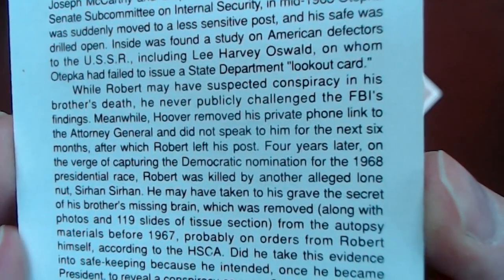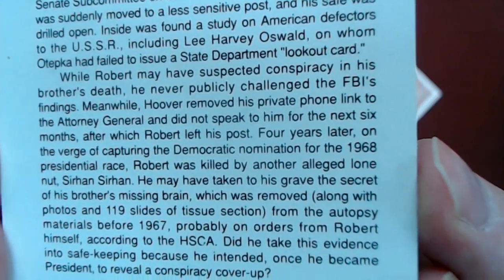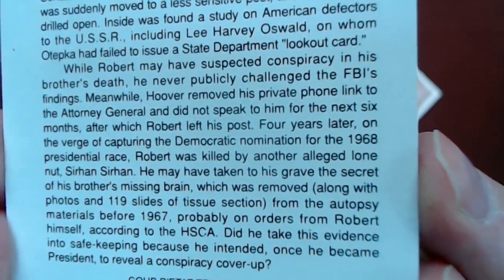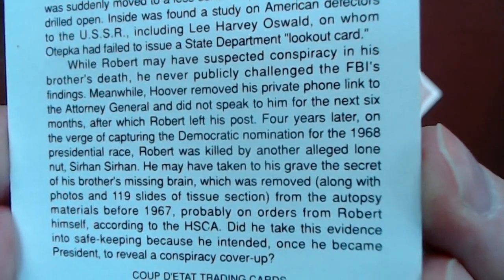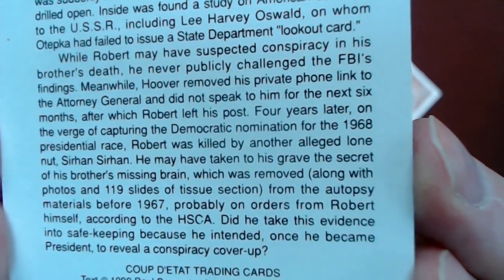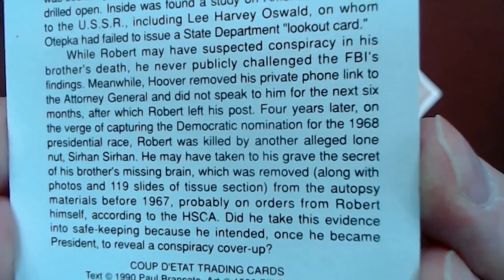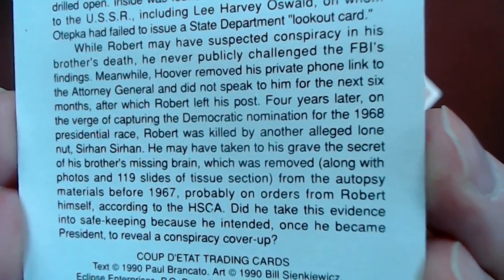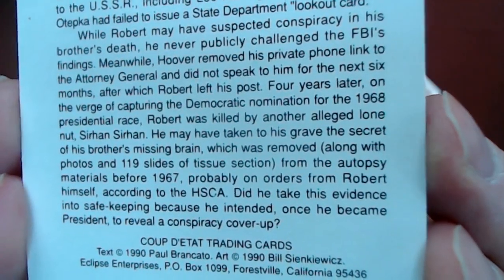He may have taken to his grave the secret of his brother's missing brain, which was removed along with photos of 119 slides of tissue section from the autopsy materials before 1967, probably on orders from Robert himself, according to the HSCA. Did he take this evidence into safekeeping because he intended, once he became president, to reveal a conspiracy cover-up?